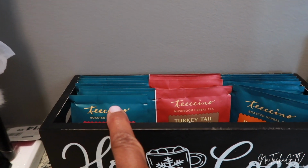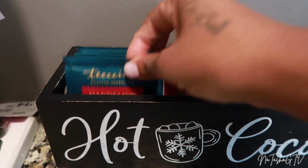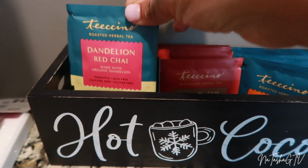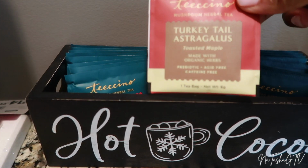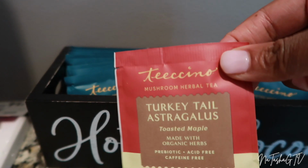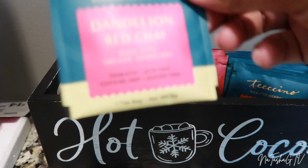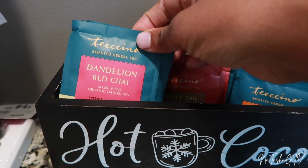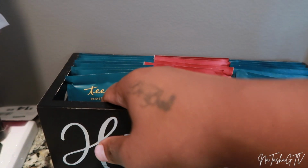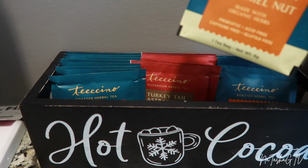And these I discovered at the herbal store near us. Oh my goodness, so good. Dandelion red chai, the turkey tail astragalus. This is mushroom herbal tea, which is my fave. This one's really good. Like all of these, really. This one, you don't need no sweetener really, but you can add just some creamer. And we use a coconut creamer, which is very, very minimal in sugar.